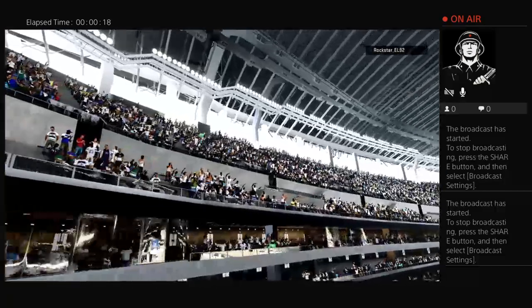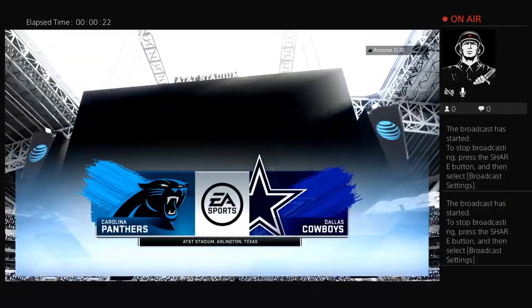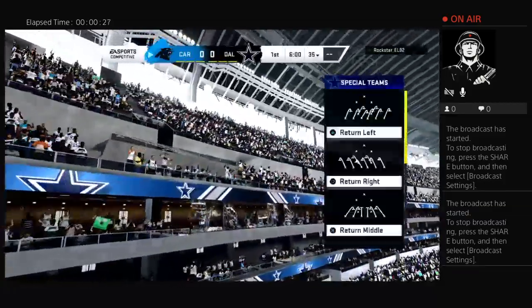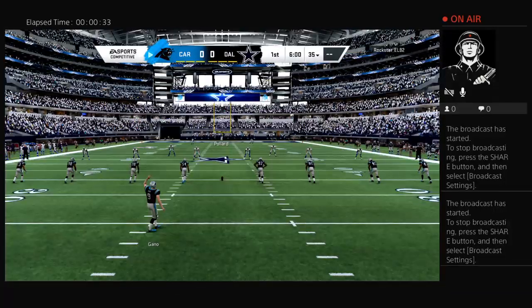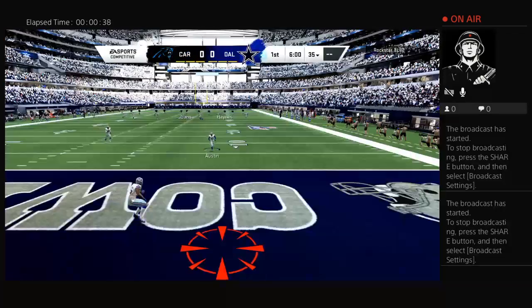EA Sports coverage of the NFL brings us to the heart of Texas and the very wonderful AT&T Stadium in Arlington. Obviously, they do everything big here in Dallas, and the introduction to the Cowboys, no exception. They're set for football in Big D as their guys will do battle with the Carolina Panthers.